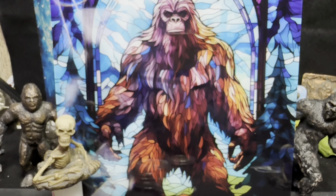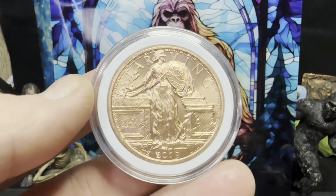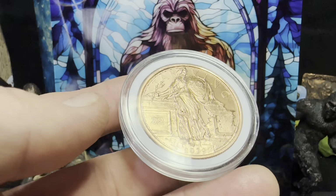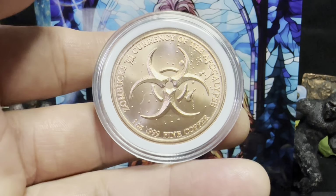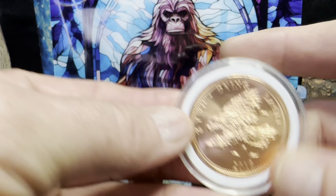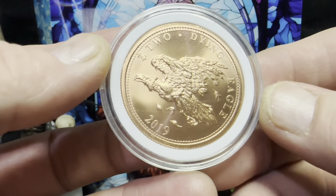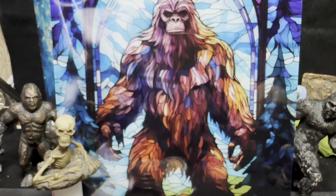Then we have in copper as well, another series of copper. It's super collectible. Boom! The Starving Dollar SLQ. Zombuk series. These are freaking amazing, right? Dying Eagle. 2019. That's 5 years old already.